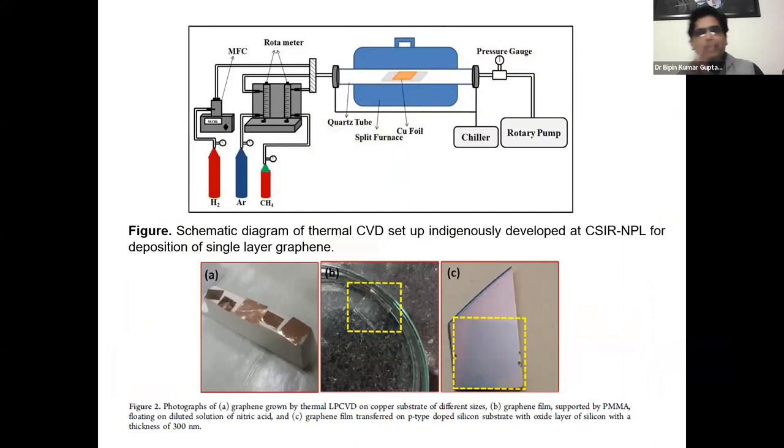So what did I do in the single layer graphene in this kind of setup? We changed the expensive mass flow meters to rotameters, except for hydrogen, because I know from earlier that a mass flow meter is required only for the light gases. So that's why the cost is effectively very less, and it is a very simple method to set up this kind of setup.